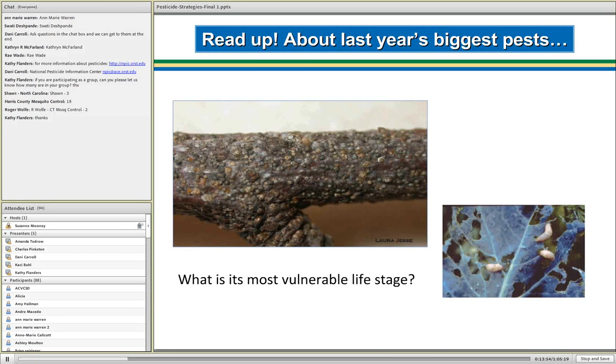If you struggled with slugs in your vegetables last year, once they get up into the canopy of your vegetable plants, you kind of lost the battle in terms of using baits if you think you want to use baits. There's no reason for them to come down the plant and enjoy those baits on the ground when they're already in hog heaven up in the canopy of your vegetables. So that's one that you can get out ahead of.